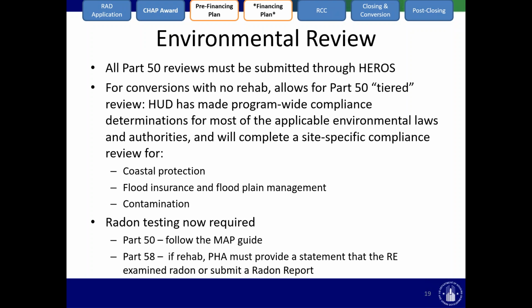Moving on to environmental reviews, Revision 4 requires now that all Part 50 reviews must be submitted through HEROES. This has been encouraged for years and has been gradually adopted. And now in Revision 4, it's going to be required for all Part 50 reviews.